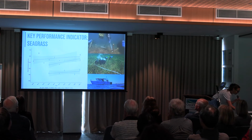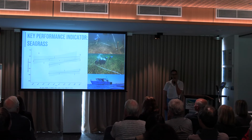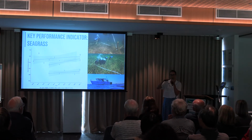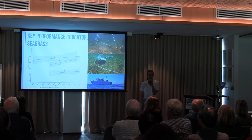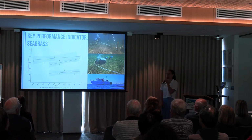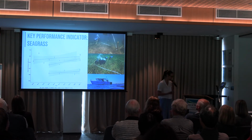And then this is canopy height. So we measure how high the average length of these seagrasses are across these transects. And I've included the shallow seagrass sites on here as well, because they overlapped quite a lot. But this kind of information is cool because we can take that count data and this height data and we can get an idea of biomass or exactly how much seagrass is really in this area.